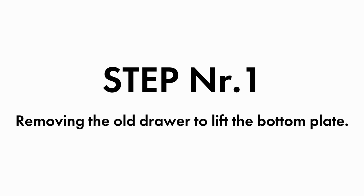Today it's not that hot in Norway, so it's the perfect temperature to work on it. We're just grabbing a few tools and get started.